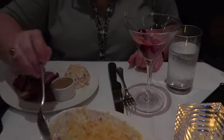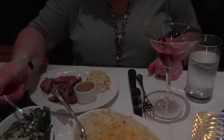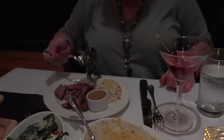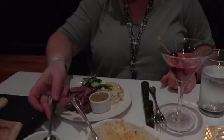Now she's going to have the broccoli, which has more cheese on it. Cheese! Why are we having cheese? Because it's cheese. Wow, that's beautiful. That's the healthy part, right? Yep, that we tried.